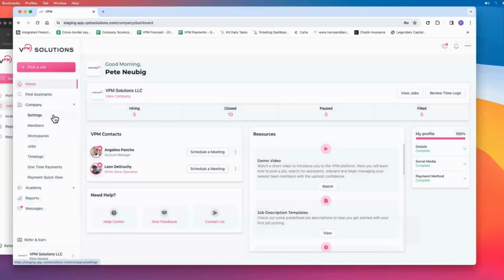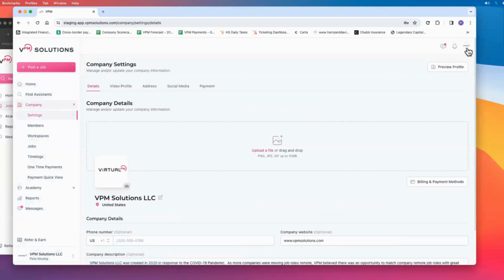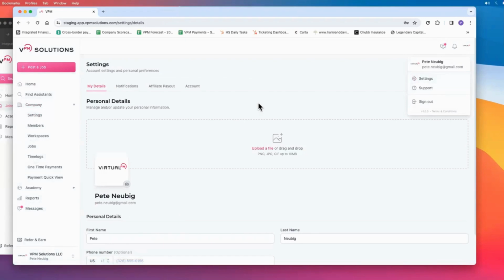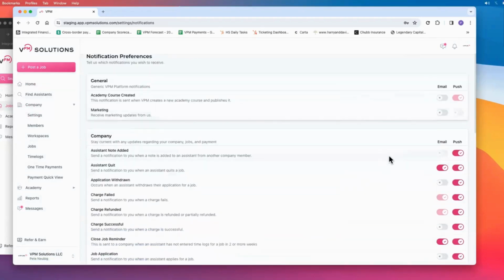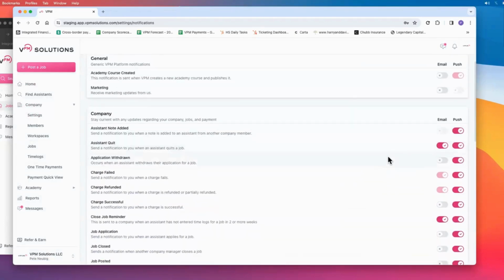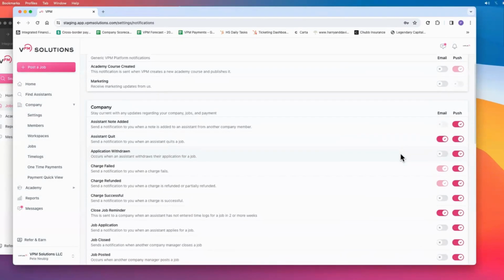The other changes we made are the notifications. So you see here we have the company settings, but if you go to the top right where your icon is and you see these settings, we actually have user specific settings. And the main thing here is the notifications.